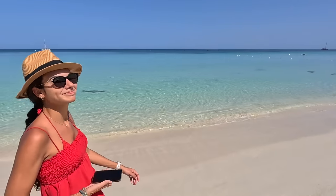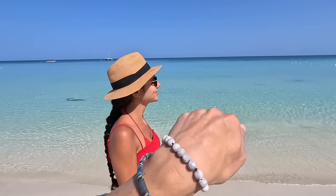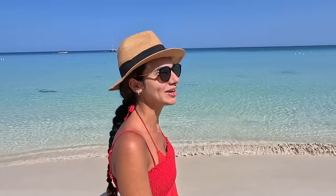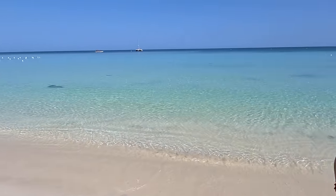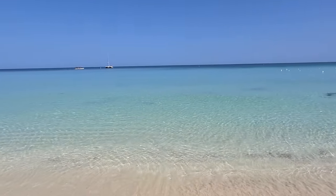Looks even nicer today. Yeah, because I think the sun is hitting like in the perfect way. Yeah, like head on. It looks amazing. Very, very beautiful. Yeah, I think when we came yesterday, the sun was like over here already. So we couldn't see the colors so nicely.